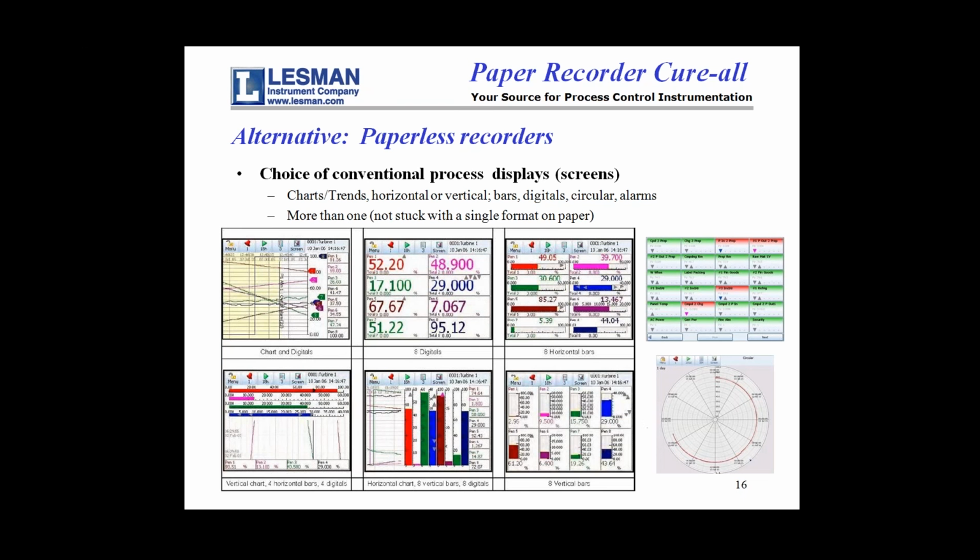So paperless recorders, because they got this LCD screen on them, you can have multiple screens. Huge difference from ordinary paper recorders where you're stuck with what's on the paper. Whatever the scale is, whatever the chart speed is, you're stuck with that. With a paperless recorder, you can have multiple screens. So theoretically, you could have all these screens on one recorder, all for one particular process device, or you can have multiple process devices. So we have a couple screens for each one of them on there.